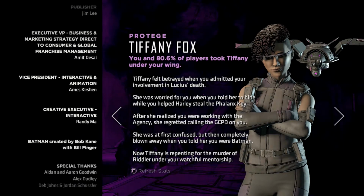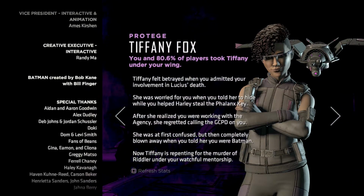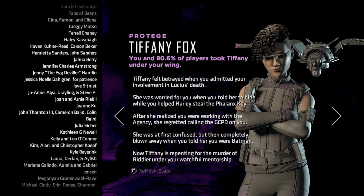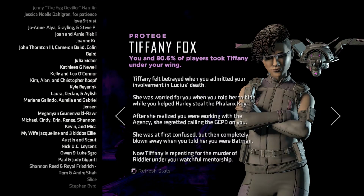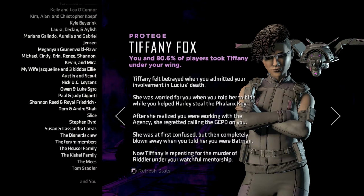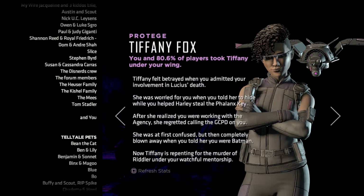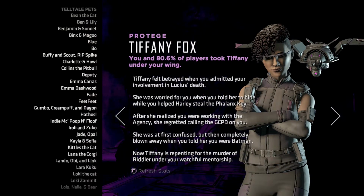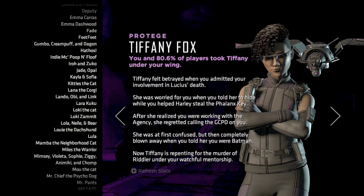Tiffany felt betrayed when you admitted your involvement in Lucius's death. She was worried for you when you told her to hide when you helped Harley steal the Phalanx key. After she realized you were working with the agency, she regretted calling the GCPD on you. She was at first confused, but then completely blown away when you told her you were Batman. Now Tiffany's repenting for the murder of the Riddler under your careful mentorship.